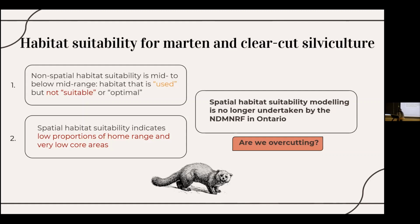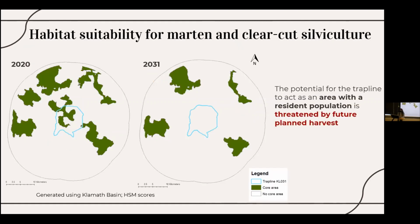Forests can take an average of 40 to 50 years to come back to a maturity that is suitable for marten. If harvesting continues, it will continue to shift the age distribution of forests to an overall younger forest. This is to illustrate that point. What we're looking at is core area in 2020 and 2031, using the Klamath Basin model with HSM suitability score. We are not looking at OWAM, because using HSM scores, OWAM shows that there would be no core area in the study region. But just to illustrate, you can see from 2020 to 2031 there's a visible decrease in core area, and there's specifically no core area left inside the trapline boundary.